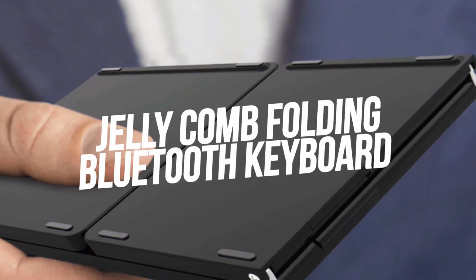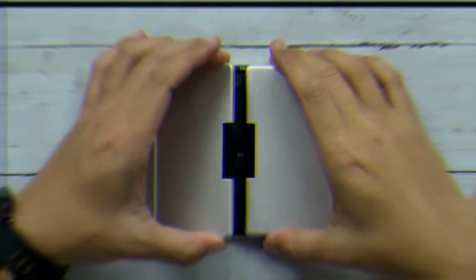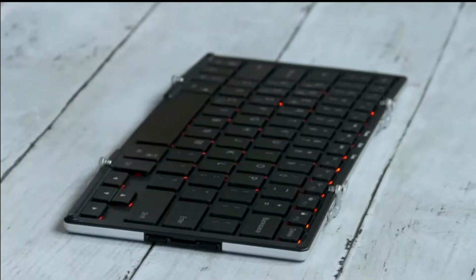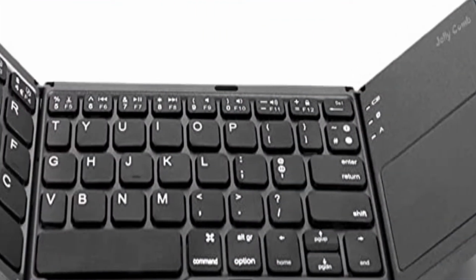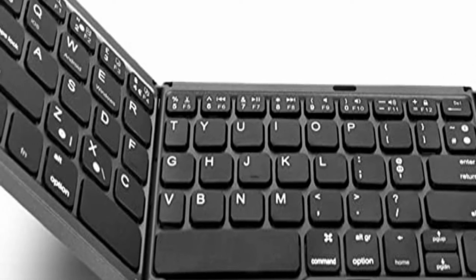Number 5, Jellycomb Folding Bluetooth Keyboard. Most folding keyboards aren't as modern as you'd hope. Even the smaller ones aren't exactly portable. The Jellycomb Folding Wireless Keyboard is the ideal choice, providing you with a small collection of QWERTY keys that folds down to the size of a giant smartphone for easy storage.